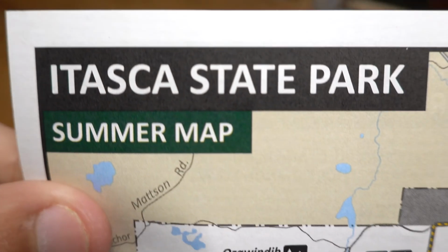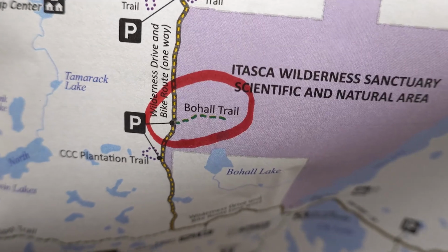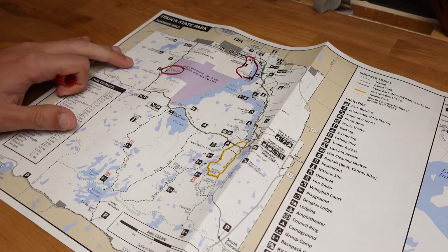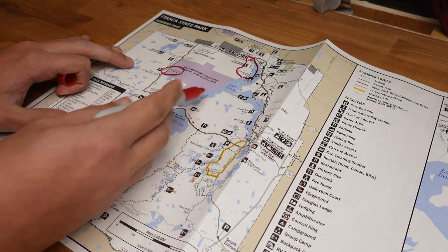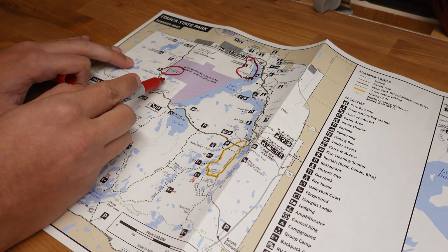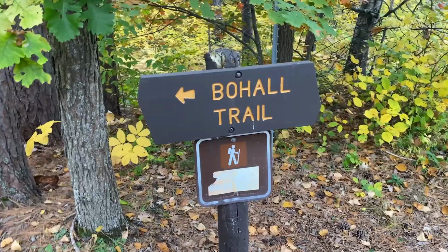Lake Itasca basically goes along here. I want to do this trail here, this trail. And so I'm hoping that this has a good photo spot down the length of the lake. And I'm hoping that this one goes down to this lake over here, this little one. I'm hoping it's less crowded. Let's do it.